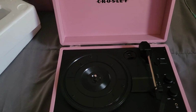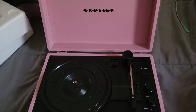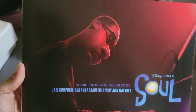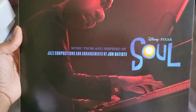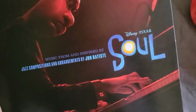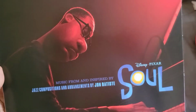You guys are wondering, I bet you guys are wondering how we're going to test this bad boy out. Check it out. This is my very first ever vinyl record. My aunt got me Soul. And it has jazz compositions and arrangements. But it's from the movie Soul. This was the first movie we watched together in a while. So it was pretty cool.